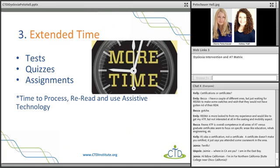Extended time is another one, and this is really a lot related to trying to process. A lot of these students are struggling to read information, comprehend information, partially because it's difficult for them to read it fluently and with ease. So many of these students find themselves reading and rereading and rereading. And so if they're given a packet of information, that can be dreadful for students. So they really need a lot of time to move through that material. And again, the use of assistive technology to support them with this can sometimes break that barrier as well.